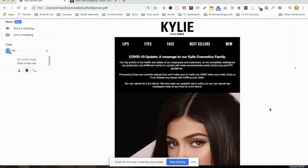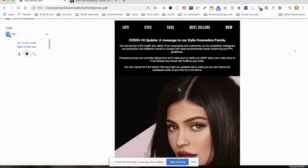So make sure that someone is checking over your copy before you send it out. So COVID-19 update, a message to our Kylie Cosmetics family. So this is the same pop-up that came up on the website about COVID-19.